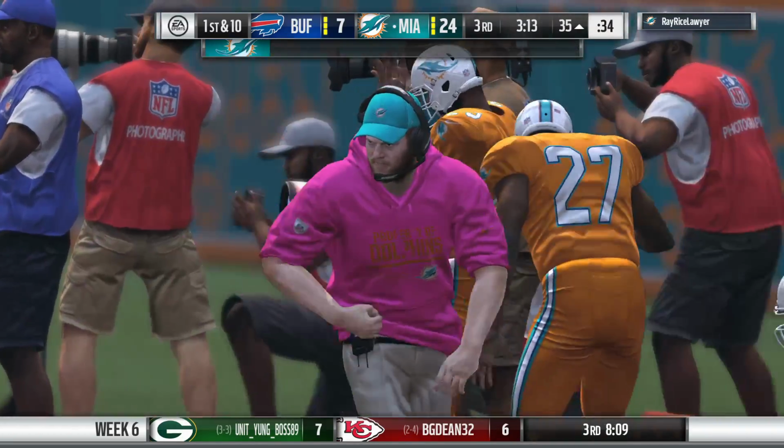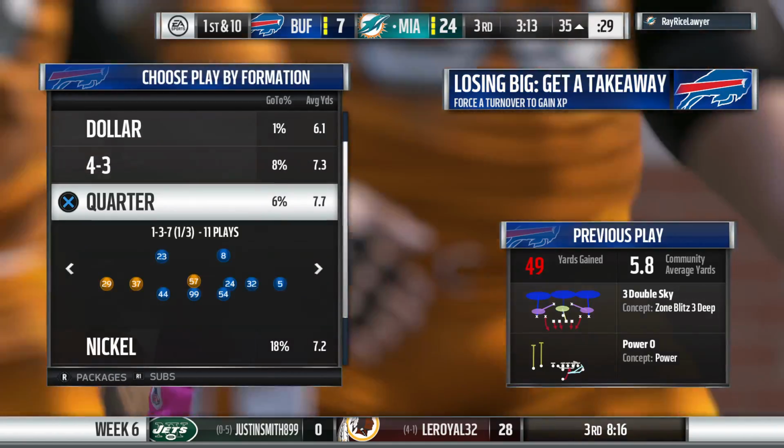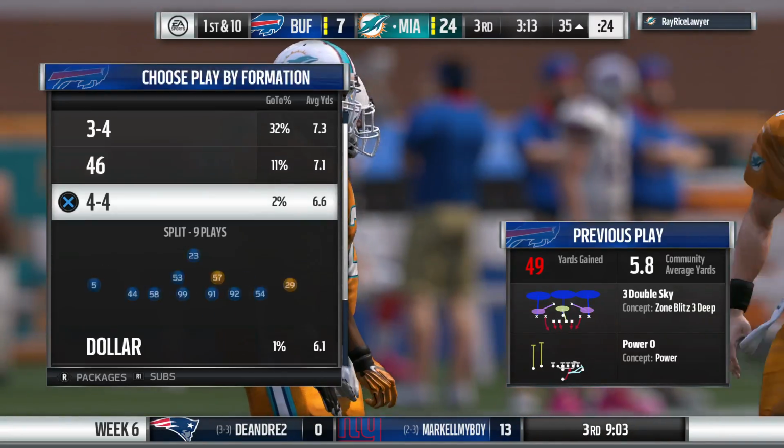So he rips off a great run and shows you why this year he's top 10 in rushing in the league. And looks like he's trying to move up fast on the leaderboard, doesn't he? Top 10, looks like he's running to get into the top 5.